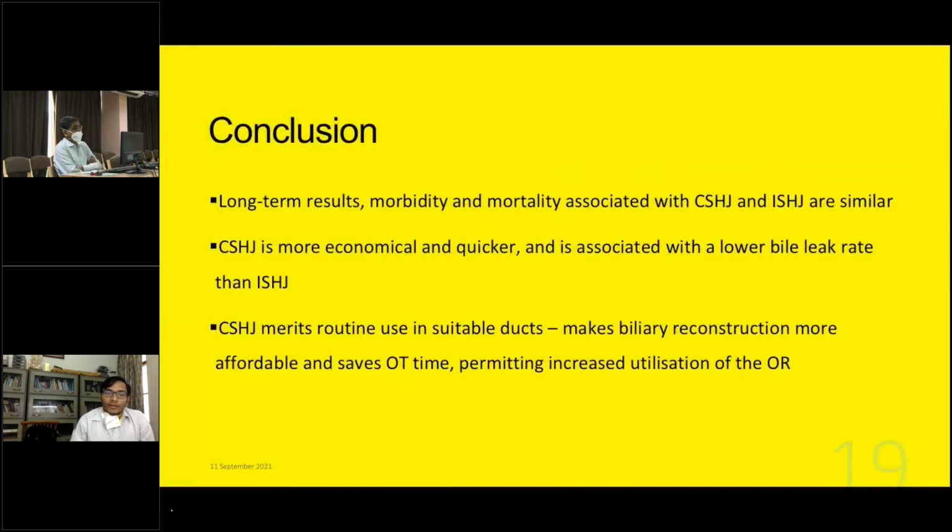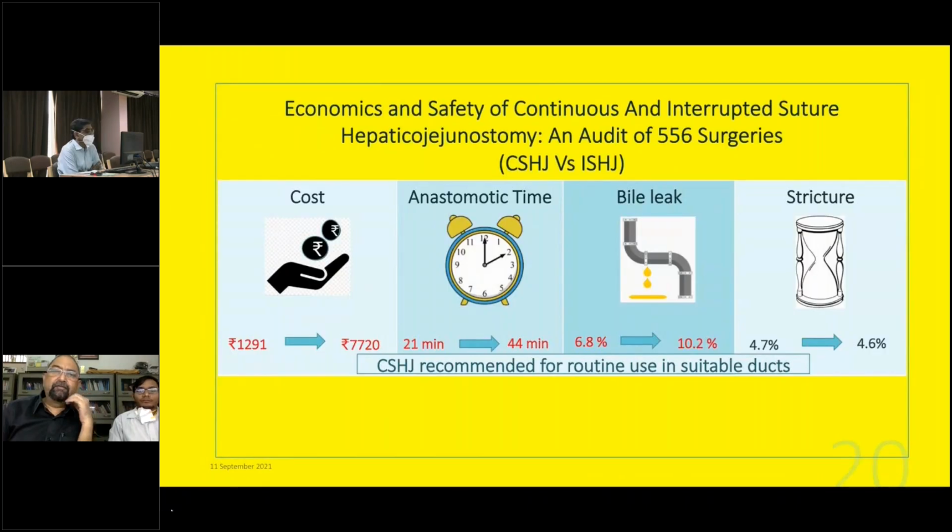So in our study, we have found that long-term results, morbidity, and mortality associated with the continuous suture technique and the interrupted suture technique are similar. Continuous suture technique is more economical, quicker and simple, and is associated with a lower bile leak rate than the interrupted suture technique. So continuous suture technique can be made a routine in suitable ducts, which makes biliary reconstruction more affordable, saves OT time, and also permits increased utilization of the operating room. The analysis of the work we have done shows that the cost is significantly different, the anastomotic time is much lower, the bile leak rates are lower, and the stricture rate is not different between the two techniques.